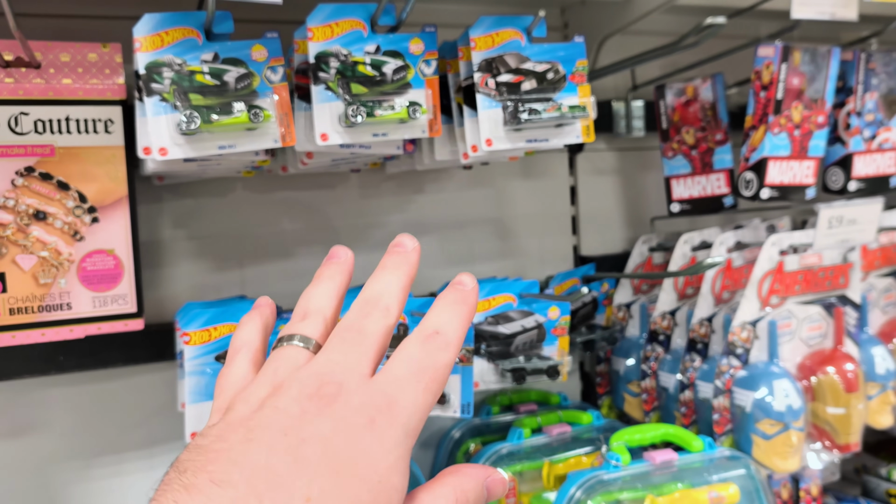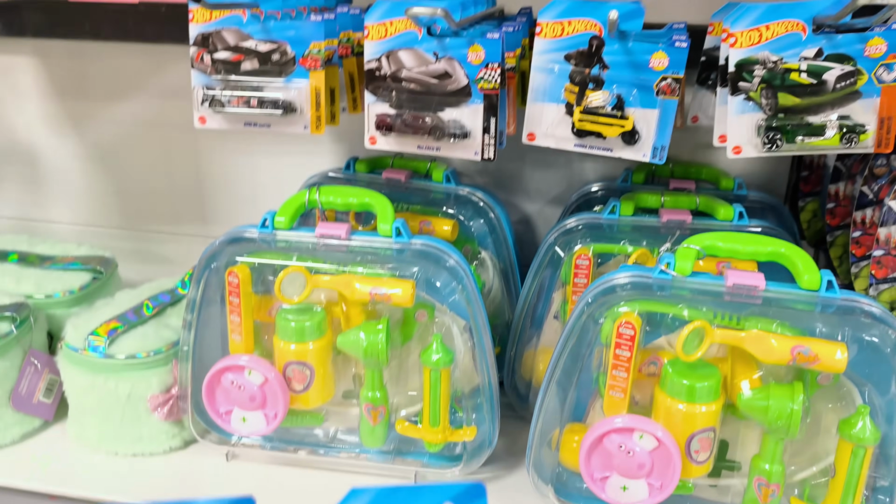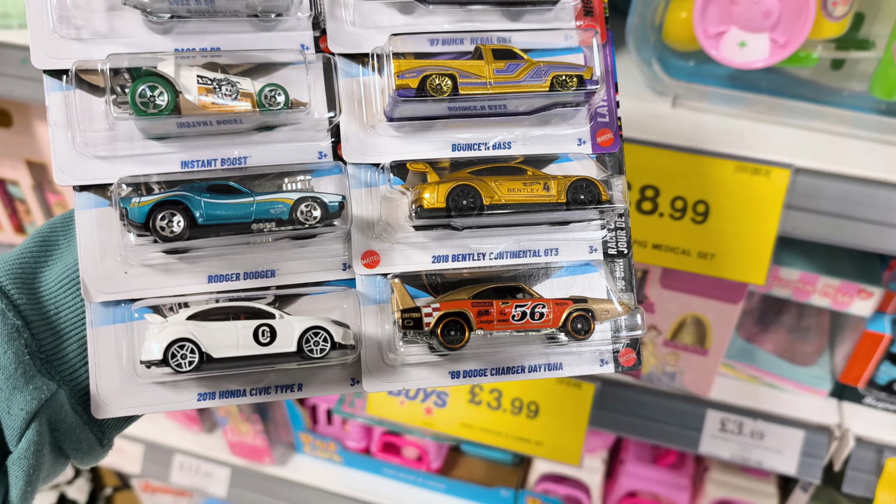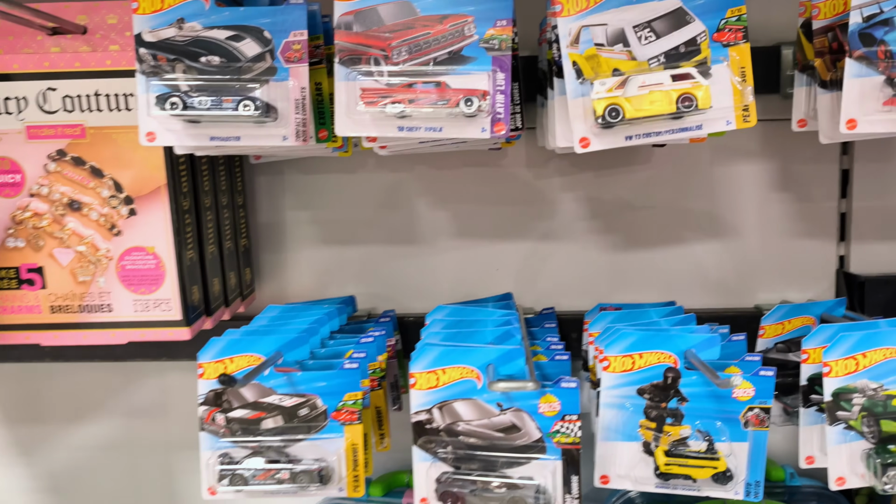Right, well, we've been through all the pegs. Let's have a look and see what we found. It's great to finally see some 2026 castings hitting the stores. Is there anything I've left that you guys would have taken?